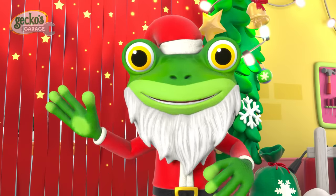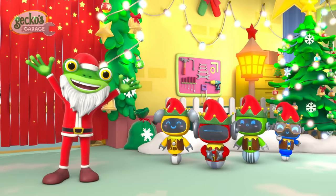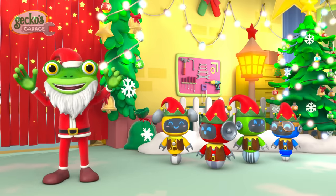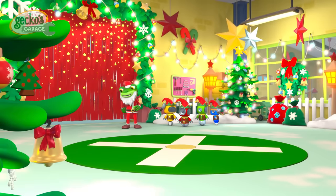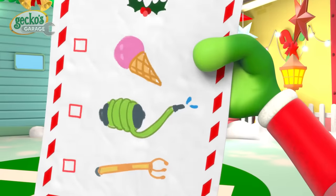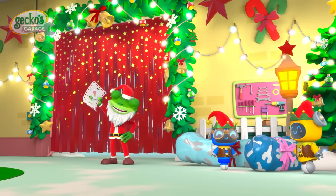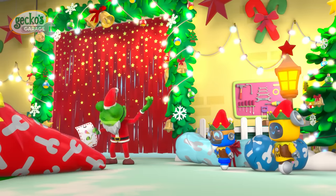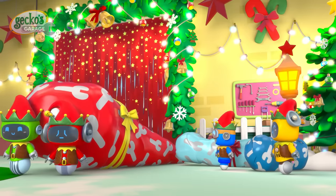Ho, ho, ho! Hello, everyone. Santa Gecko here with my elves. It's Christmas time! And Gecko's garage has transformed into Gecko's Grotto! We have a list of festive fixes for some of our friends. Their presents are wrapped and ready for my merry mechanicals to fit them. Wrenches and reindeer, they're here. Get ready, everyone.